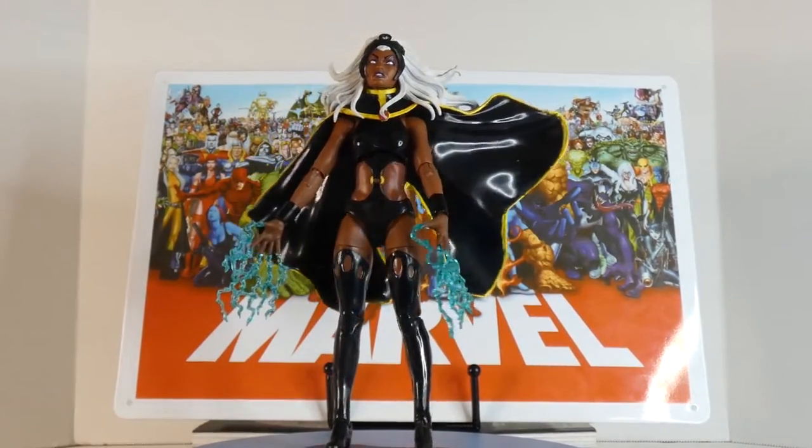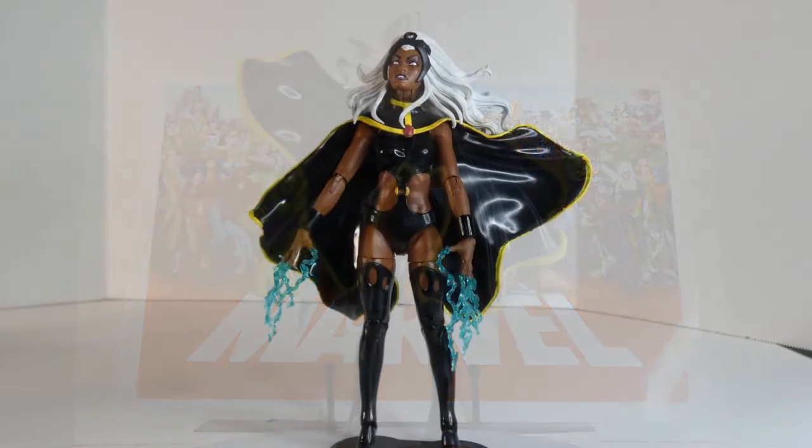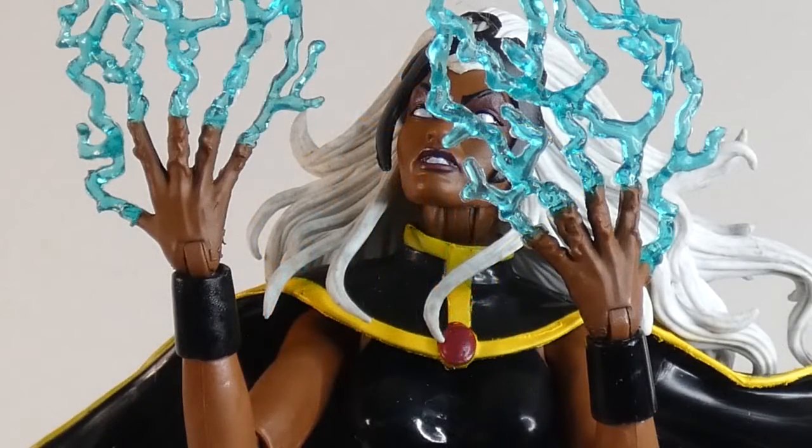With Storm, you have 2 capes. That's pretty impressive. One's obviously supposed to be when she's using her powers. One is not. She has lightning hands. These have not aged well. I saw a picture of them with, I believe it was, animated Storm, and they didn't look very good. I'm not sure if this mold has gotten overused or what. In this set, it doesn't look quite as bad, so I'm not gonna complain about it too much.